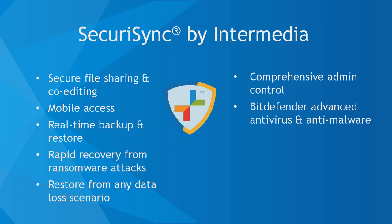So we've effectively gone away from just positioning SecuriSync as a file sharing product. It still does that and does it very well for those of you that have successfully resold it. It offers secure file sharing and co-editing and mobile access and all that fun stuff that defined this category for many years. But we have, as many of you know, taken a bit of a pivot and decided to say, look, it's not just about file sharing. It's about the file management platform.